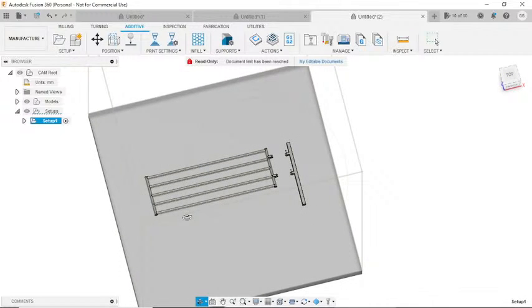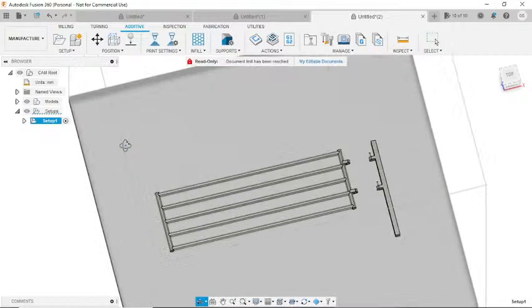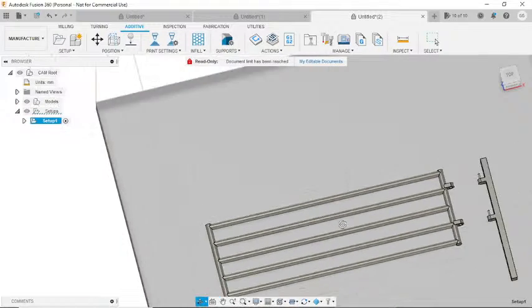It's a good gate. And now what I do with these gates is, from that bar down, I glue a bit of wire across. So the bit of wire gets glued across there just to help it out. And then yeah, that's that.